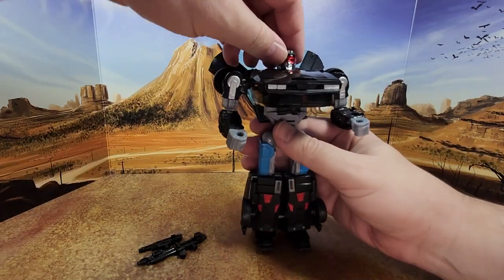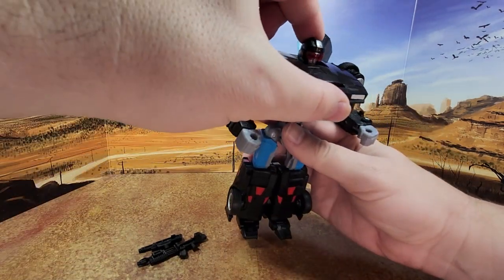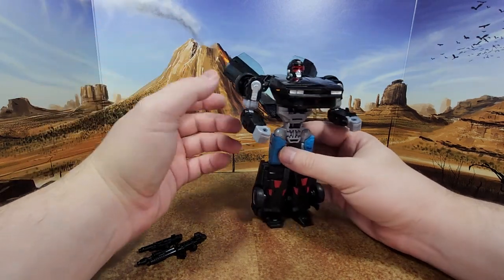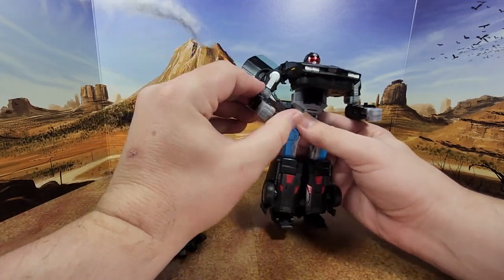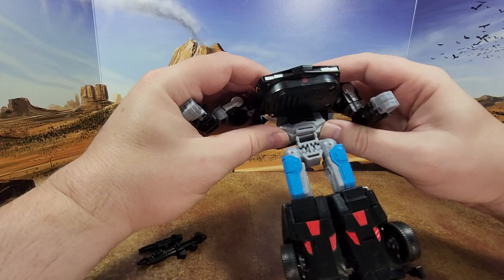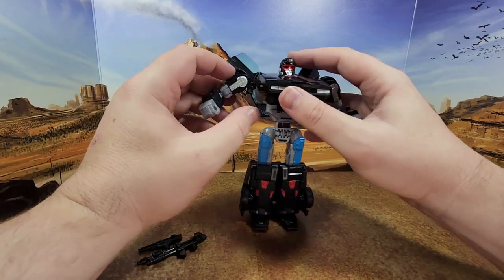Let's do articulation. So he has a full rotation and he can look up quite a bit. Look down a little bit, but with that big chest, you can't look to his toes. So you have a double shoulder joint here, and this unclipped again. Ah, come on. Very annoying. I'm going to call that a QC issue again.